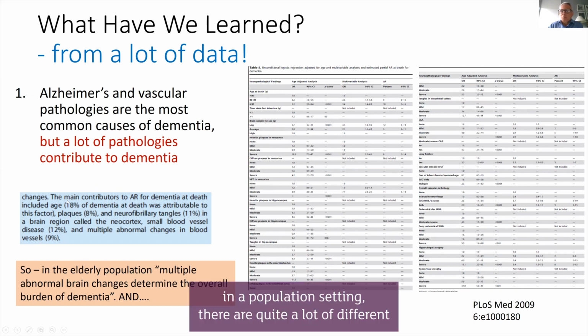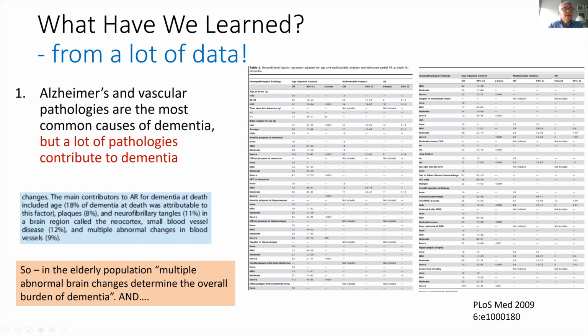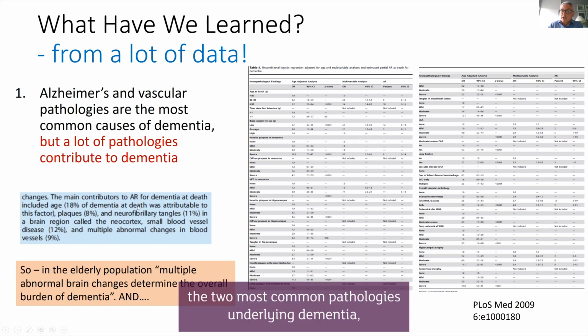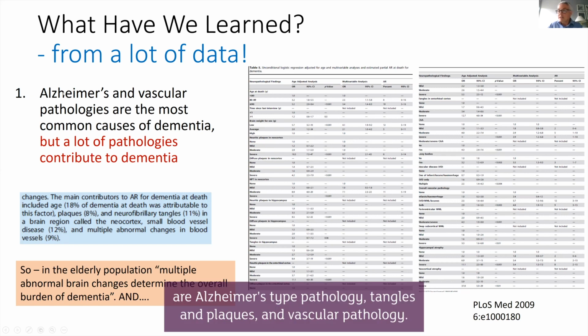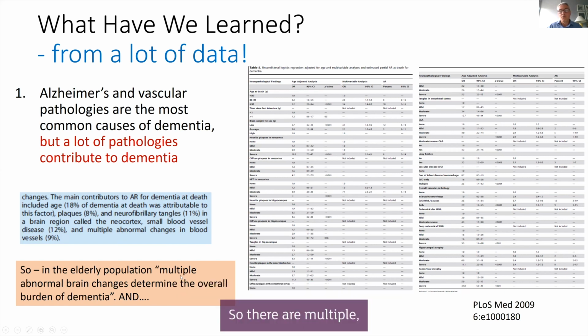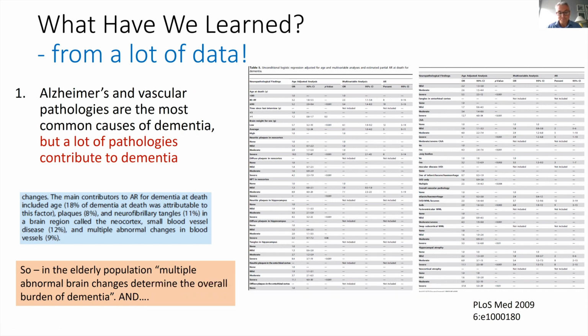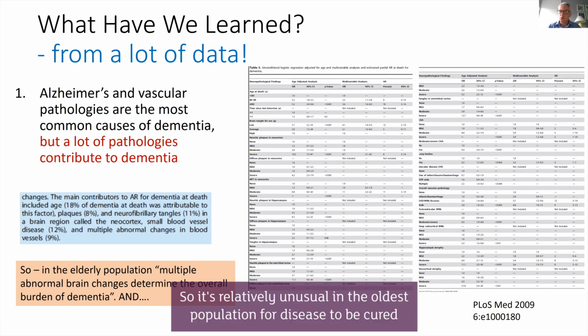First of all, in a population setting, there are quite a lot of different lesion types, quite a lot of abnormalities that can be associated with dementia. Not surprisingly, the two most common pathologies underlying dementia are Alzheimer's type pathology, tangles and plaques, and vascular pathology. But in fact, a lot of other pathologies contribute to dementia. So there are multiple abnormal brain changes which can add up to determine the overall burden of dementia. So it's relatively unusual in the oldest population for disease to be pure disease.